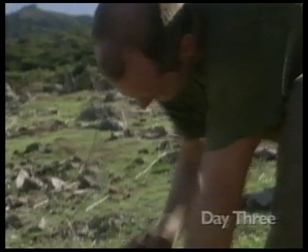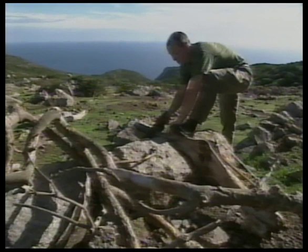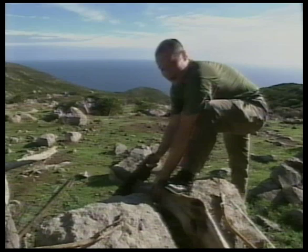An early start for Mike Leahy under strict instructions from Anna. Enough wood for four fires, just to make some dye. It'd cook food for about two weeks.